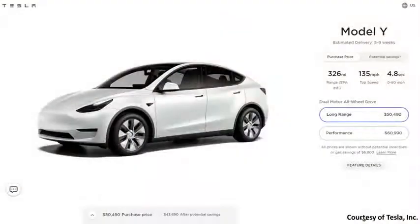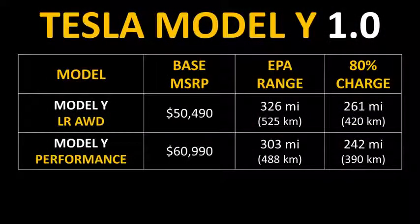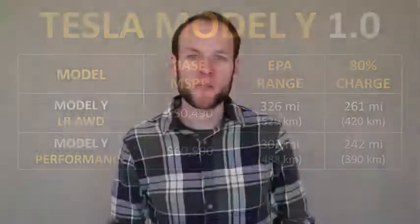Electric vehicles generally cost more than the equivalent internal combustion engine vehicle. Although the Model Y is definitely worth the price that Tesla's selling it for right now, it is still quite expensive and out of reach for many people. The long-range all-wheel drive version has a price over $50,000, and the performance version of the Model Y has a price over $60,000.